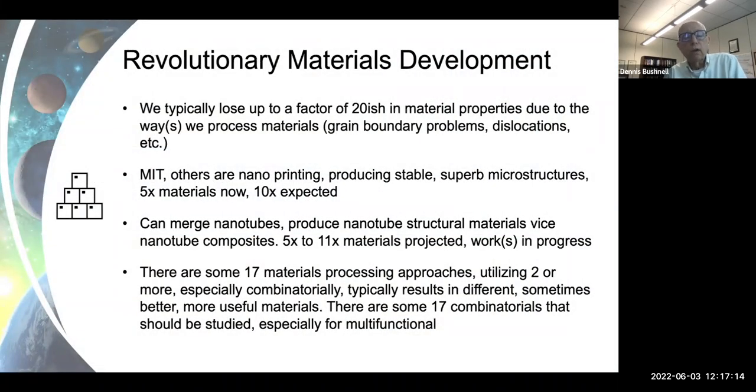Revolutionary materials. Well, when we make materials, we process them in up to 17 ways. And in the process, we produce grain boundary problems and dislocations and end up losing up to a factor of 20 in material properties. The MIT people, Professor Shu and others, are now printing at the nanoscale and producing stable, superb microstructures. They have 5x materials now. So 5x of the 20x, and they think they can get 10x.